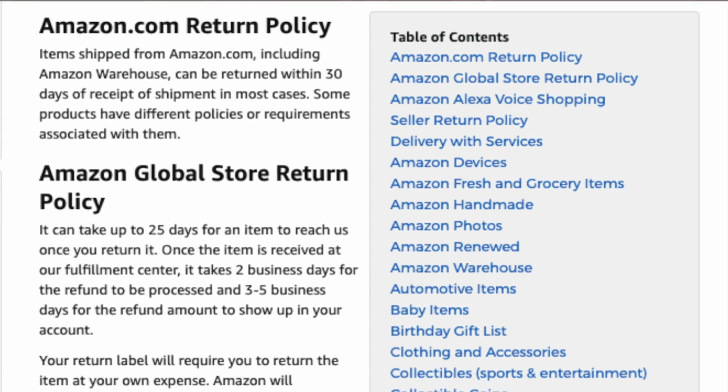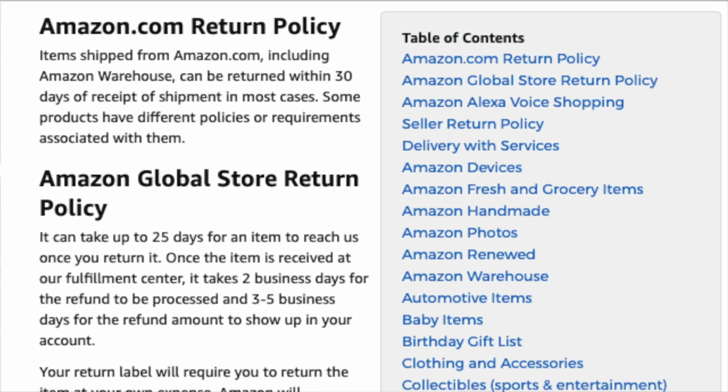Amazon itself has a pretty open policy when it comes to customer returns, which from a seller's perspective works against us. But it's also what makes the Amazon marketplace such an attractive place for buyers. Amazon is very buyer-centric. They put their buyers first, not the sellers. Amazon makes returning a product quick, easy, and free, and they offer a 30-day return policy with no stipulations.